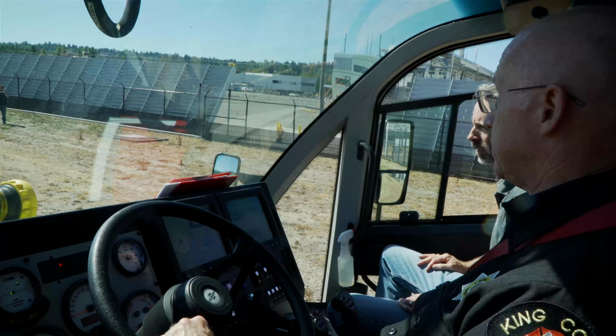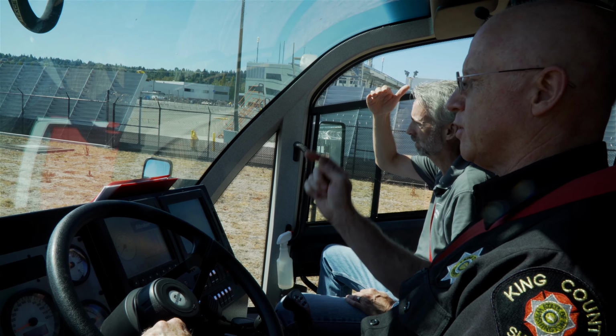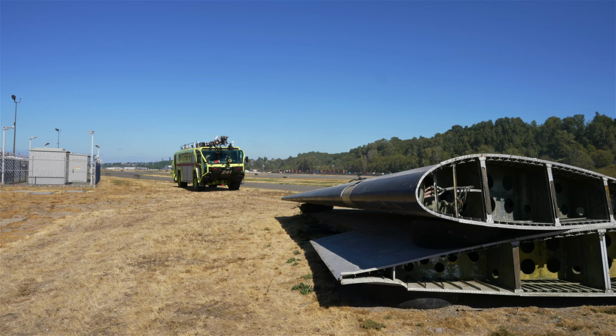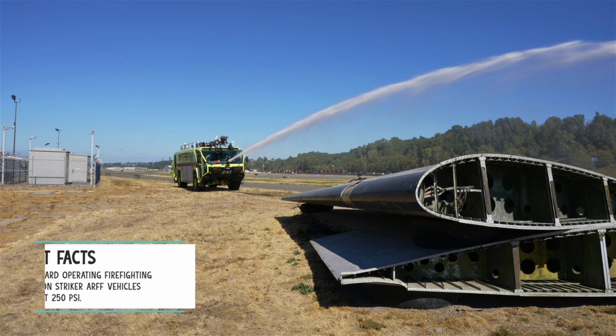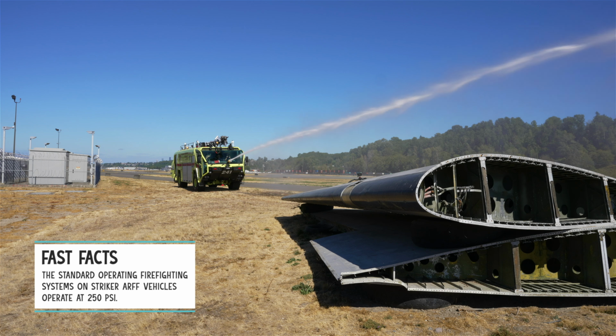Johnny, you want to see what these nozzles can do here a little bit? Yeah, that would be awesome. All right, so I'm going to start with the bumper turret, just to give you an idea what kind of reach we got. I'm going to push it out this way. So you can easily probably get about 50 feet out there.